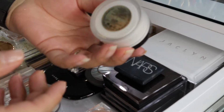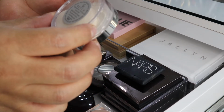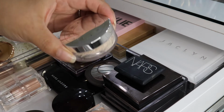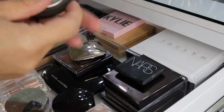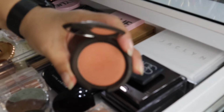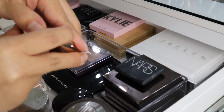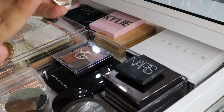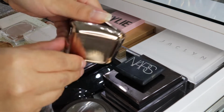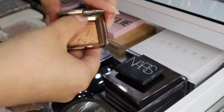Then I have the Laura Mercier Secret Brightening Powder. The Becca Hydra Mist Setting Powder. I have a Becca blush in Songbird, really pretty. The Hourglass little mini, this is the Radiant Bronze Light. This is a nice bronzer. I love this bronzer. I've been using it a lot.